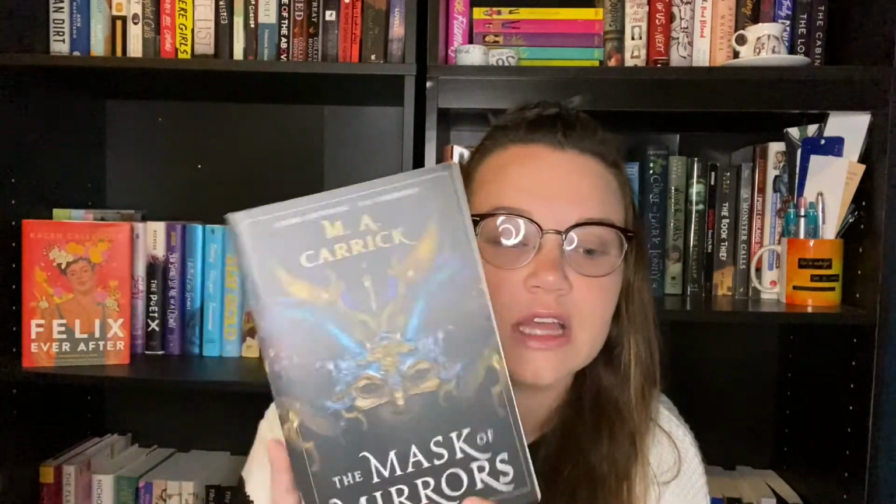The next book is one that I got in a book box that I'm just not going to read. It's not really something I'm interested in. It's a huge book, and there are many other big books that I want to read, and this just isn't one of them. This is The Mask of Mirrors by M.A. Carrick. It's really cool because there's an app on your phone that makes this cover move, which is really interesting, but I'm just not going to read it. It's a fantasy story, just not a fantasy that I'm interested in, and it did not pique my interest. Again, it's a huge book that's taking up a lot of room on my bookshelf, so I'm just going to unhaul it.